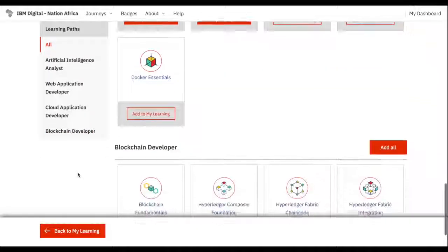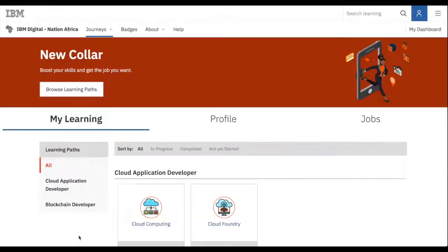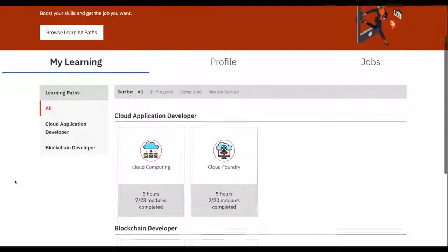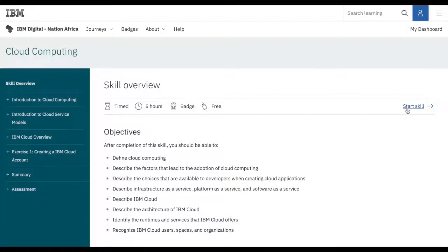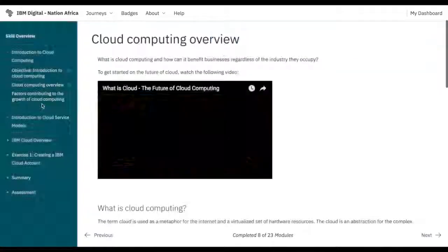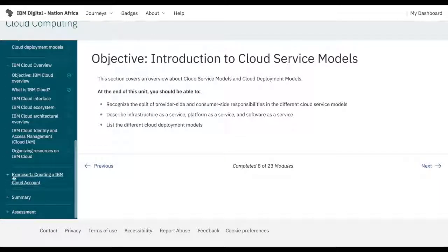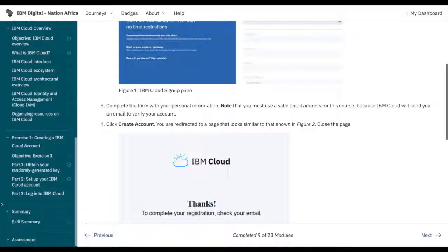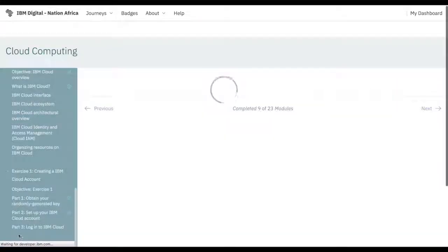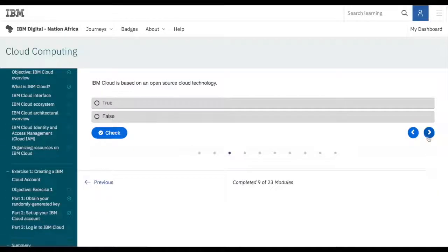In the course catalog, you can add courses by clicking the Add to My Learning button, then navigate to My Learning tab to view the courses you've just added. You can launch the course by clicking on it. Each course consists of an overview and a set of theories which come in video and text format, as well as hands-on exercises followed by a final assessment. Upon successful completion of the course and passing the final assessment, you can earn an IBM Digital badge.